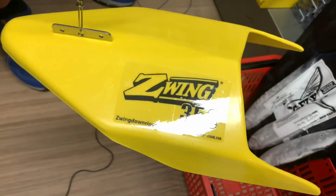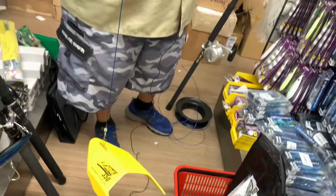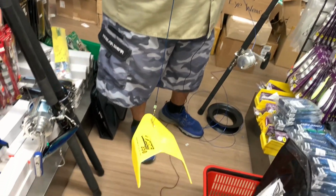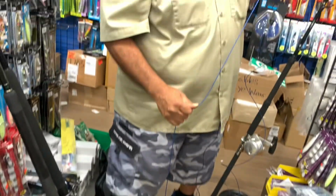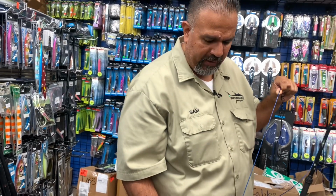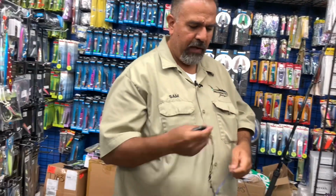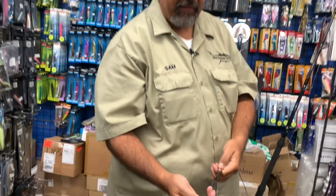You could drop it down as far as you can, obviously 100 feet, 150 feet. But the thing that's nice about the Z-Wing is that it'll pull pretty perpendicular to the boat. You're not going to get too much scope on it. And so you get it down to your depth. You get some type of release clip. This is just one that we have here at the shop.